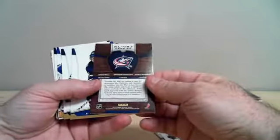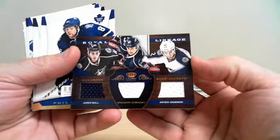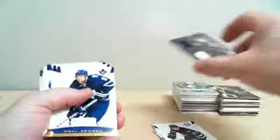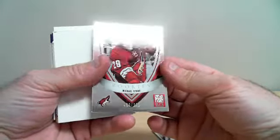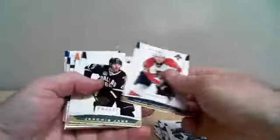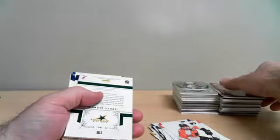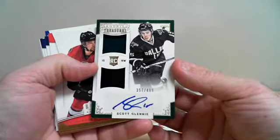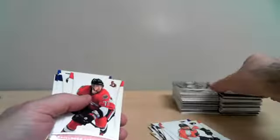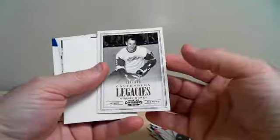Four pack bundle. Here we go. Base Columbus. Oh, we have a triple jersey card. Royal Lineage. Jared Boll, Brandon Dubinsky, and Artem Anisimov. Elite rookie, Mike Stone for Coyotes. Great Outdoors, Mike Richards for Flyers out of 500. And Scott Glennie, rookie auto jersey out of 499 for Stars. Contenders Legacy Gordie Howe for Red Wings out of 999.